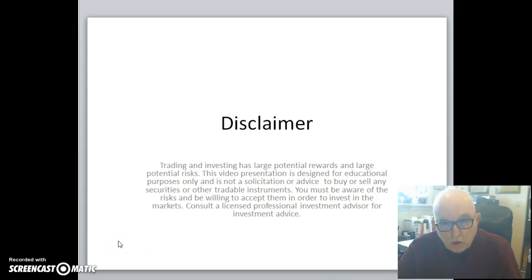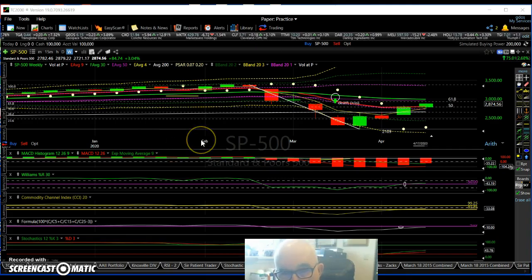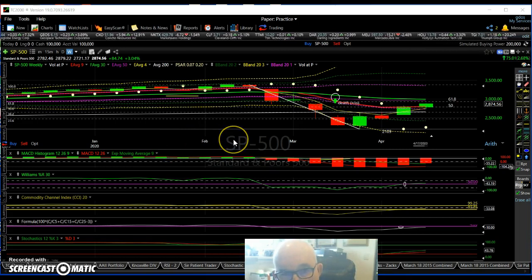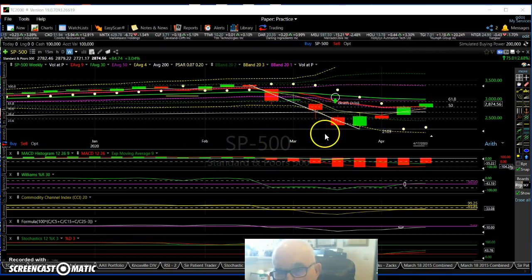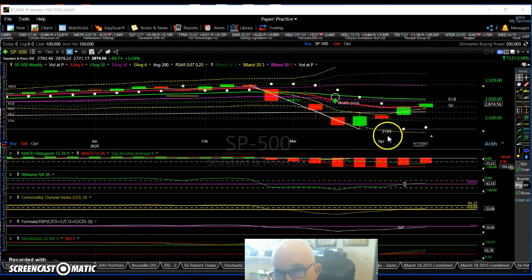So let's begin then by taking a look at some charts. Let's begin as we usually do with looking at the weekly chart of the S&P 500. And we start with the moving averages. So here's your 4 exponential moving average, in this case of course, a 4-week exponential moving average. It's below the 9 exponential moving average still, and the 9 is below the 30 weighted moving average.